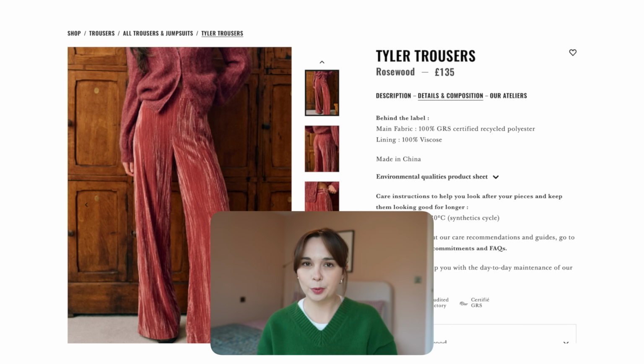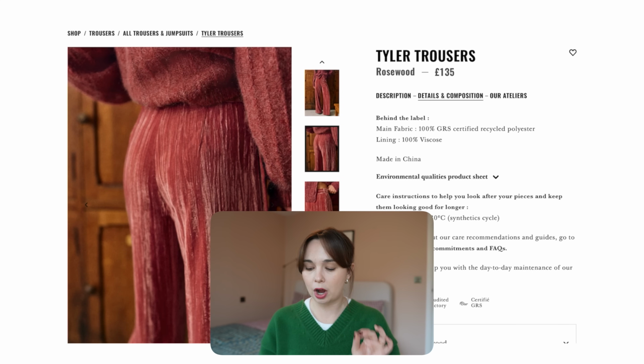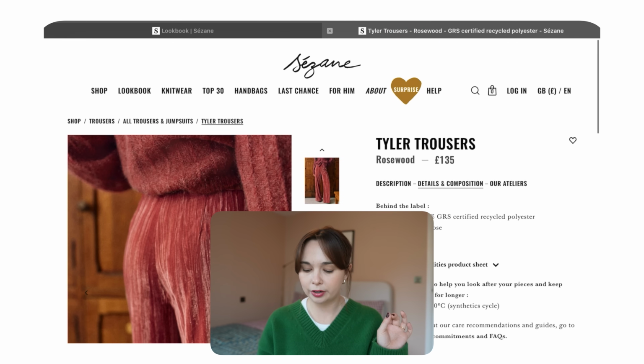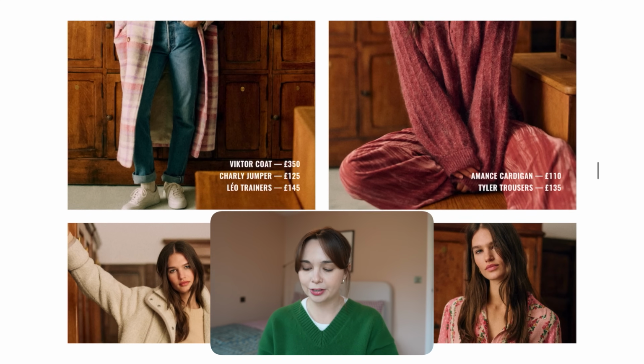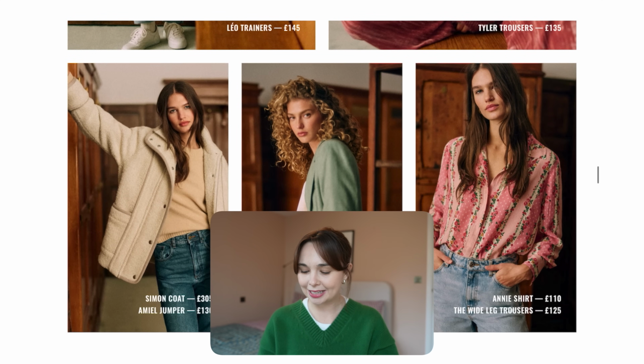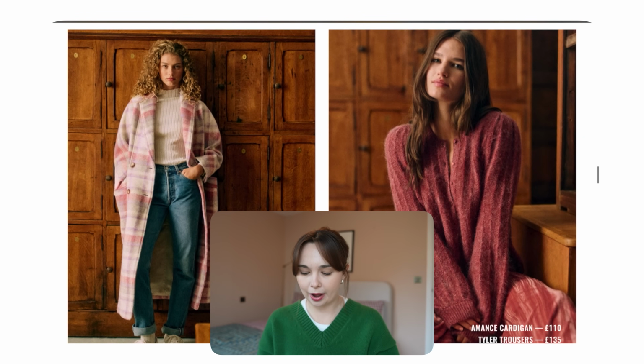I think for that price point, I was expecting it to be polyester, but disappointing, to be honest. It's recycled, but I would much rather they charged a little bit more and used a cotton velvet rather than a polyester. It is very pretty though, and I love the textures going on in this outfit. As Mila said, it feels very pleasing and very rich, but not for me. Moving down, we have the Simon coat.